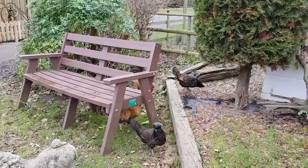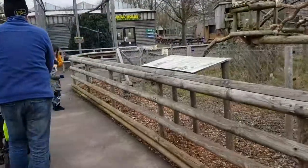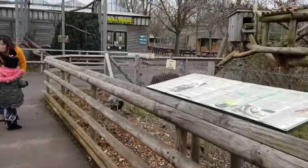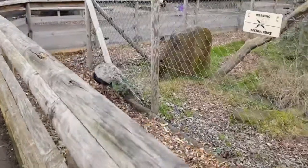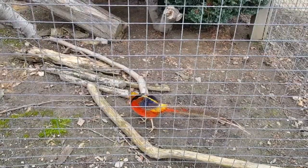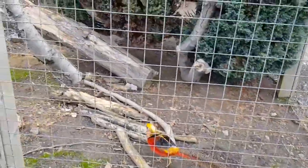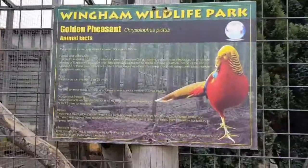I want to have chickens like that. Peacock. Look at this. Yes, peacock. Maybe fire. This is called golden pheasant.